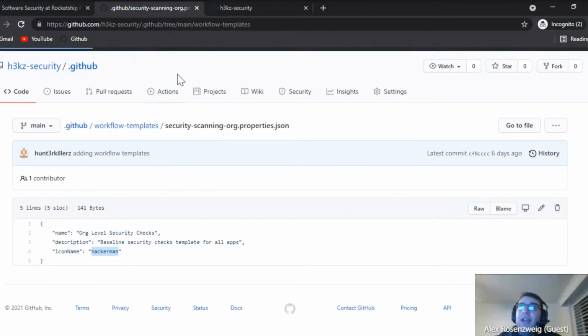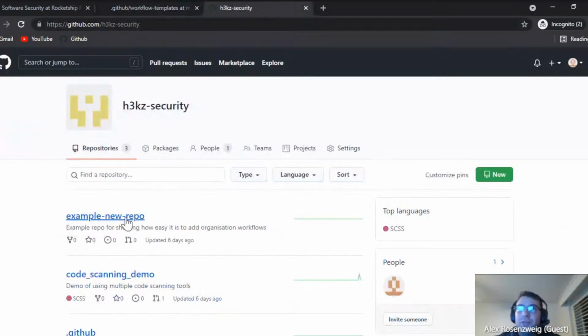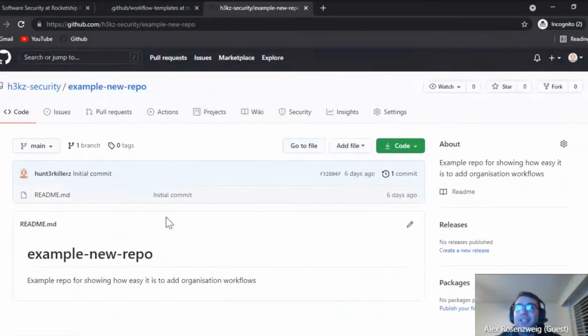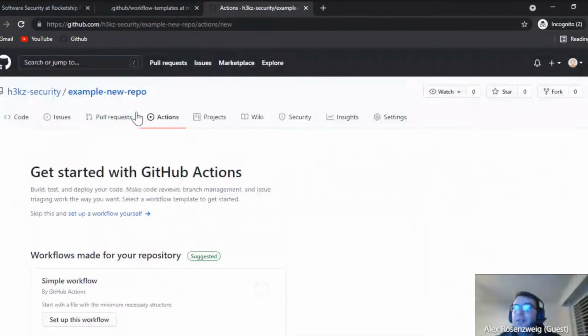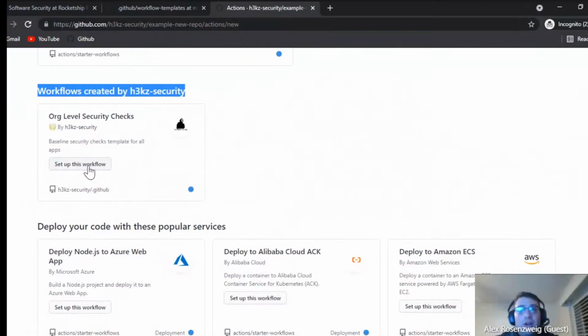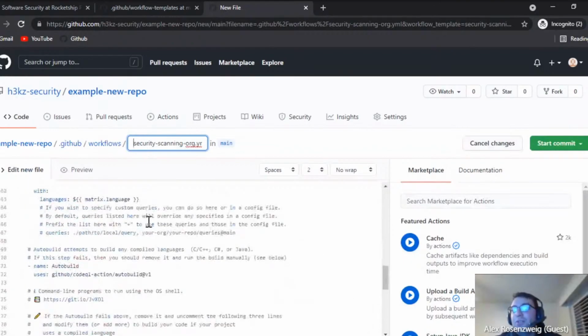The reason this is advantageous is it makes it easy for teams to onboard their repository to whatever sort of automation you're using. And so I've got here an empty repo that's designed to show you how easy this is. From the Actions menu with one click, you can immediately see workflows created by the organization, and you can directly set up these workflows. I've got a set of security checks here that I would like to be run, and with one click, we can have all of those security checks pulled into this repo and ready to run.